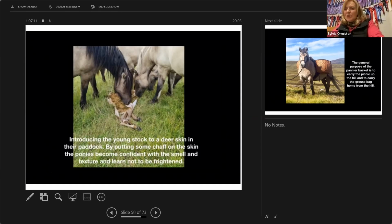So we have to teach our foals and our young stock to cope with the smell of a deer, you know, a culled deer. Because they are a flight animal and a hunted animal, they don't like the smell of blood. It's not natural to them. So this is something that we have to introduce. You can't force them to do it. If they don't want to do it, they're not going to do it. But if they want to do it, they become very interested.